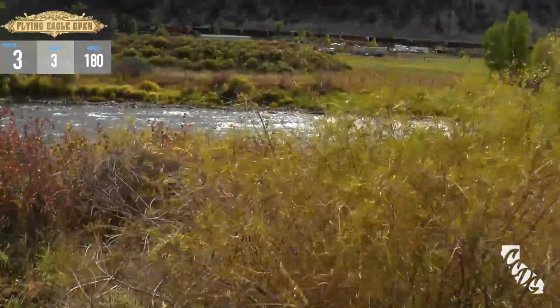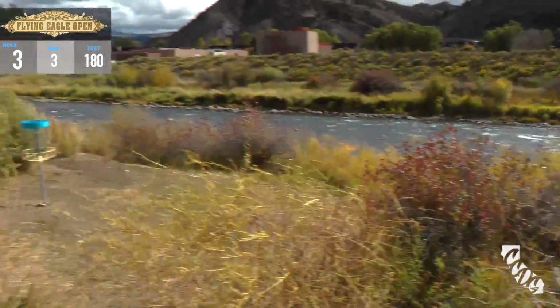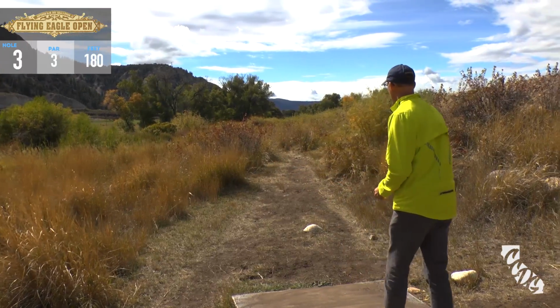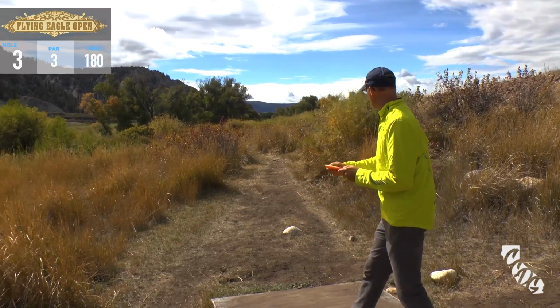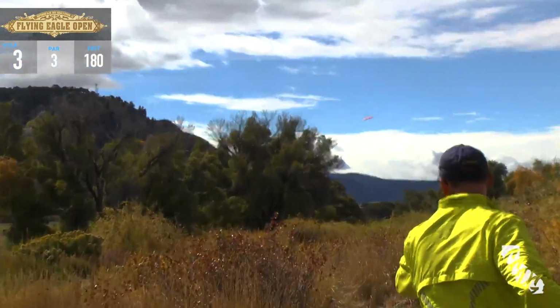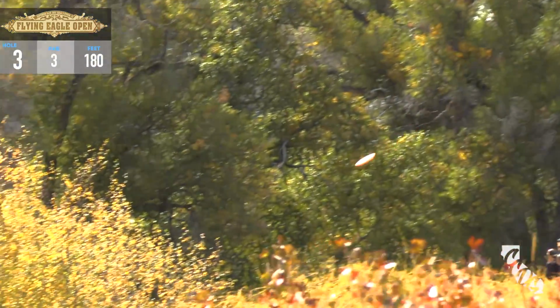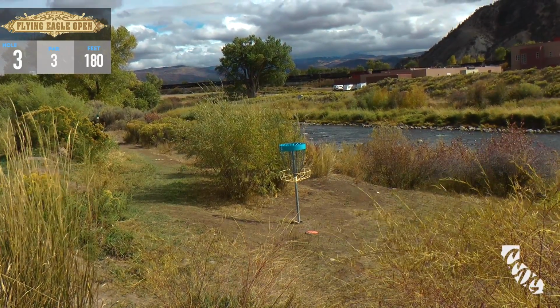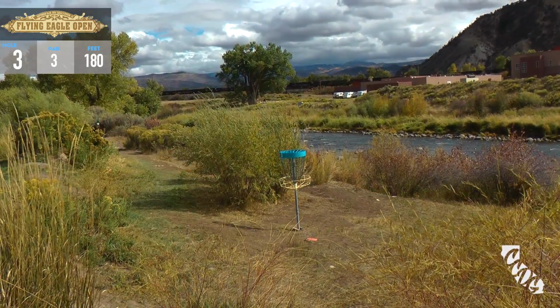Oh, a little too much mustard on that one. It's well deep into the really thick bushes there. Stayed dry though, at least, right? Yeah, he's safe. And Jeff? Throwing like a Zone or a Harp or something. That was pretty good. Doing it pretty well. Yeah, got that one dialed in.